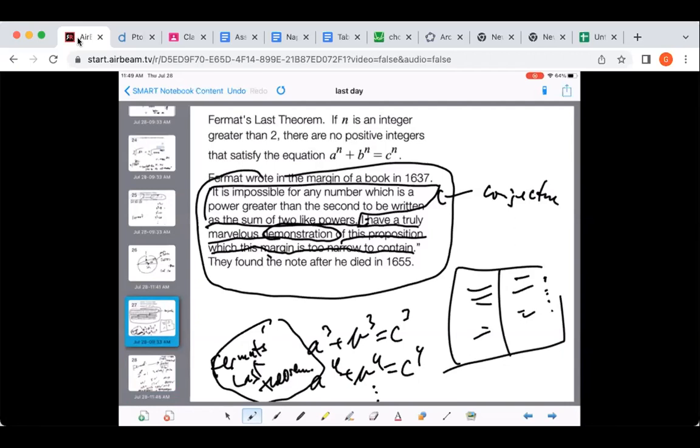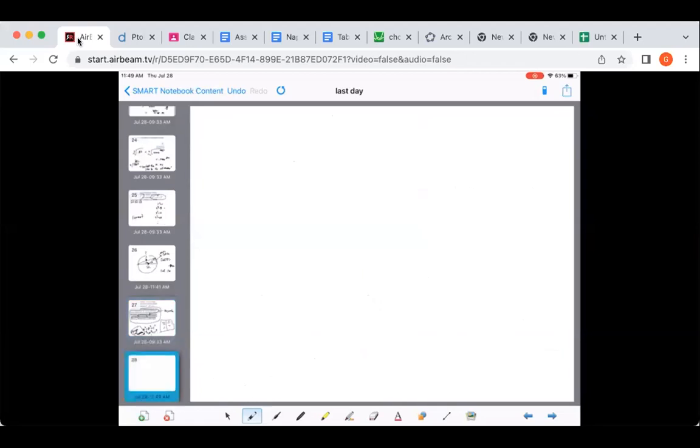Well, for the next 350 years, proving or disproving Fermat's last theorem was the holy grail of math. So for 350 years, people tried. Euler proved that it was true for n equals 3 and n equals 4, but that's as far as he got. Other people figured out some other limited cases but a general proof eluded everybody until 1994.